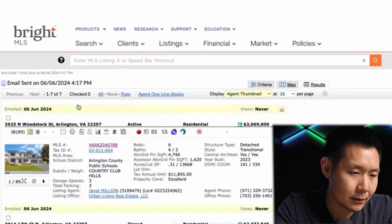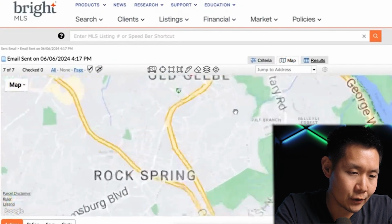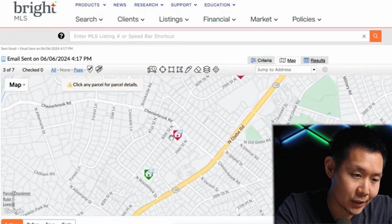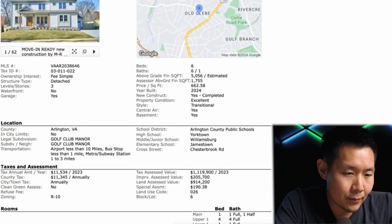This is getting very long, so let's focus on these two. So you zoom in. Let's stay in North Arlington, actually just down the street here. Let's check out this home.